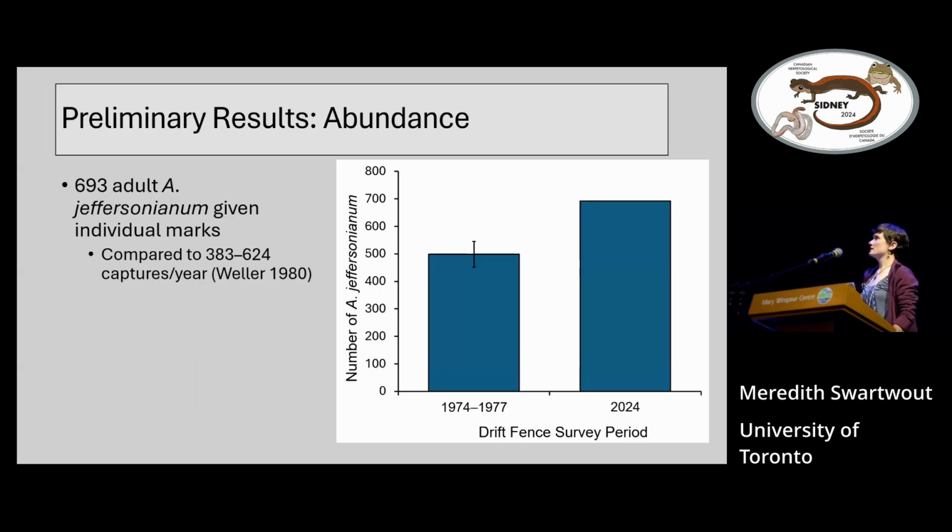Preliminarily, we marked 693 Jefferson salamanders in our first spring. As compared to the 1970s, it seems like we have pretty similar numbers, since the captures per year in Weller in 1980 were up to 624.